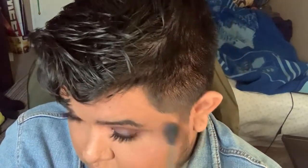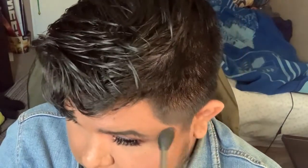Okay, now this side I'm gonna try a different color. Let's do Cavity Frost. Wow, oh my god, you guys, I was literally looking for a highlighter like this, like blinding. Oh damn, I love it. Oh my god, look how it just reflects off the skin. I really like it.